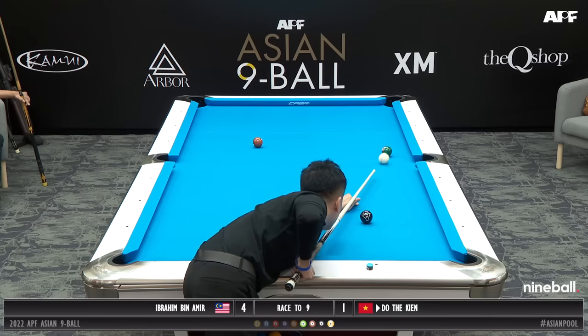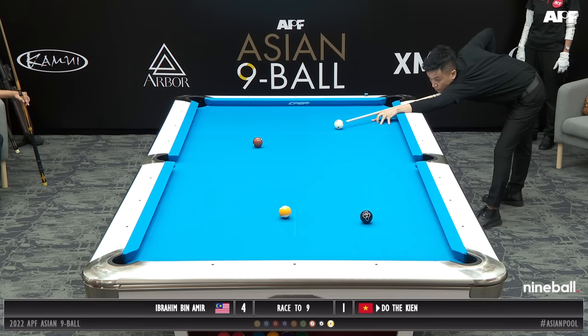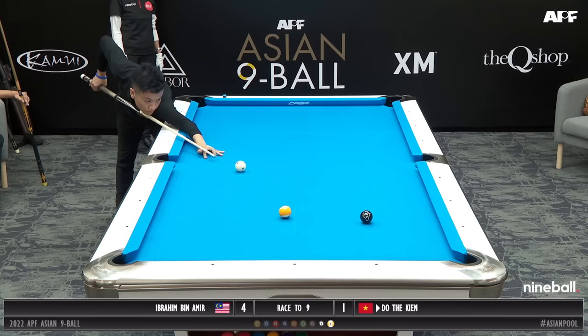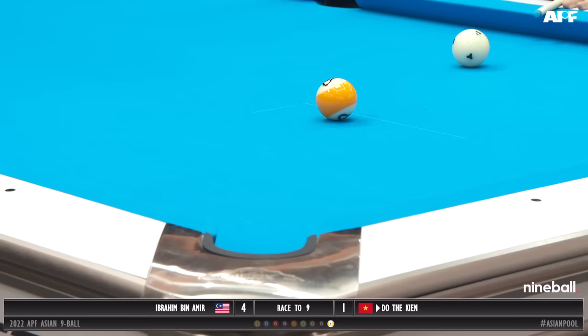Very smooth stroke. Just follows it up a little bit to get himself a little closer for the eight. Slight little draw. Nothing too fancy. No need, because he knows he can make this shot in his sleep. And he does.